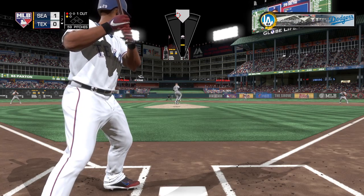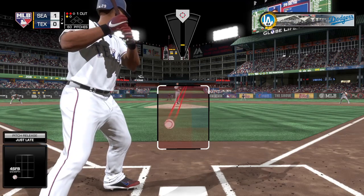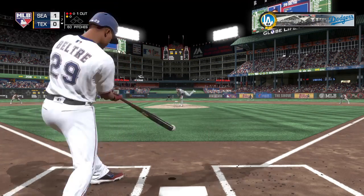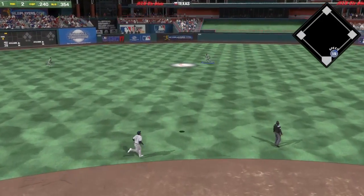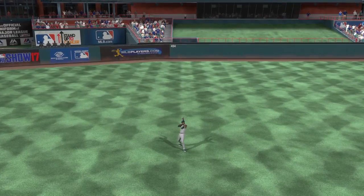Here's the 1-1 now to Beltre. And there's a pitch that just misses the inside corner. 2 balls and a strike. Here it is. Lifted out towards straightaway center field. Dyson's there. And that's the 2nd out of the inning.